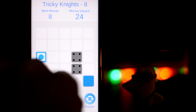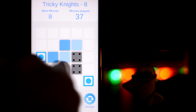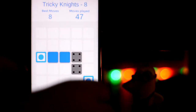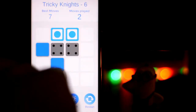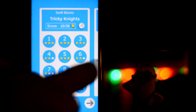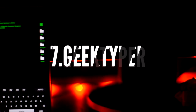You can also use a hint if you want. And you get stars depending on the number of moves you use. There are a total of 9 stages in this game and you can advance after you complete a previous level. Now when I started playing this game, I found this game to be quite difficult and challenging for me. So I played it a lot, so I think it's an addictive game. So my final opinion for this game would be that this game is great for those who want a challenging puzzle or want to play an addictive game, or they are just bored or want to find a great addictive puzzle game. So the next app is called Geek Hyper.